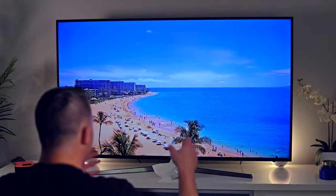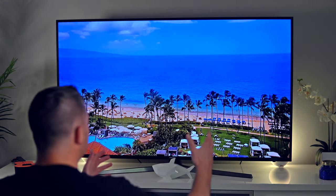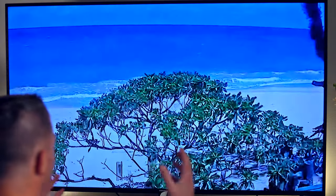After checking Surfline and determining what area of the island I'm gonna go to, I'll check the webcams in that area, whether it's the south side, west side, or north shore, just to get an idea of what it's gonna be like on the ground.